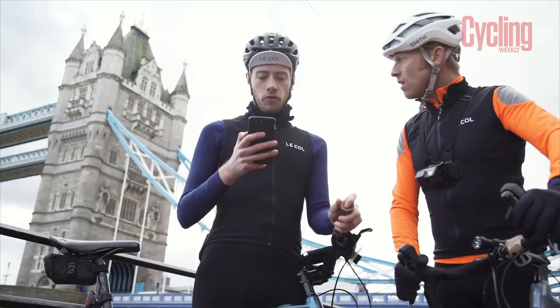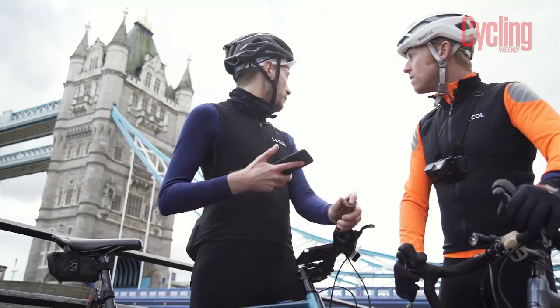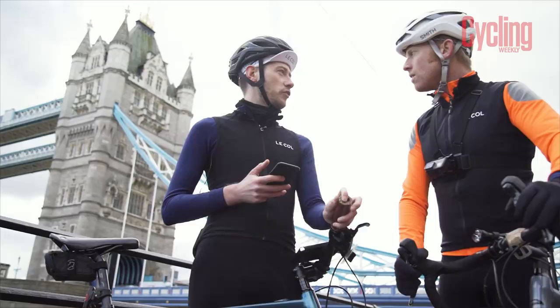So we need to hit some off-road before we get to the velodrome. Some off-road? In London. Is that possible? Yes, on the canals. So East London's full of canals. As soon as we're at Tower Bridge, we should be pretty close. We can cut up through Limehouse, I would have thought, and onto the Regent's Canal. Cool, program it in, mate.